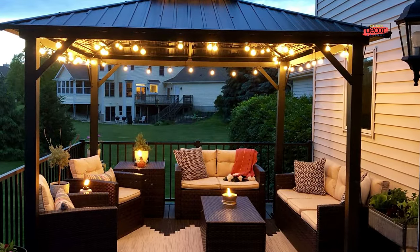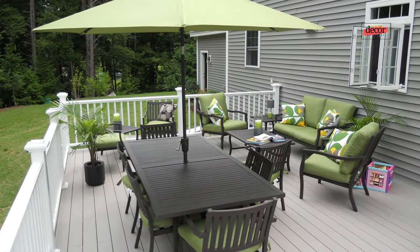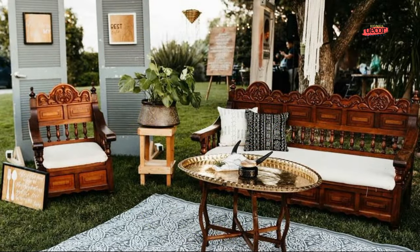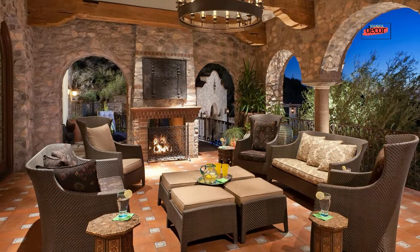3. Layer lighting for ambience. String lights, lanterns, and strategically placed candles set the mood for cozy evenings outdoors. Consider adding fairy lights around the perimeter of your patio or stringing them overhead for a magical touch.